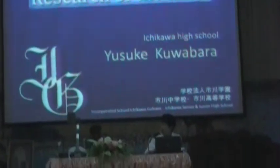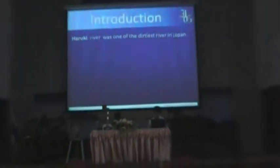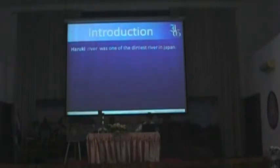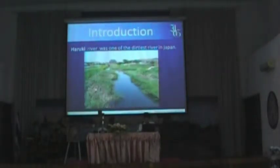Hello. Now I want to talk about a presentation about researching the river. First of all, why am I researching the environment, the river? Because I know the Haruki River. Haruki River is the river near my school. Haruki River is called the largest river in Japan. Look at the picture. This picture is Haruki River.